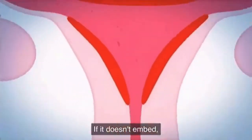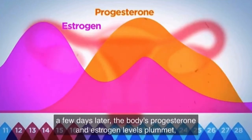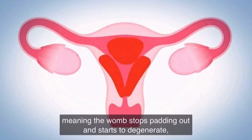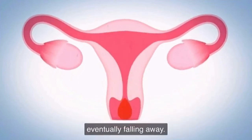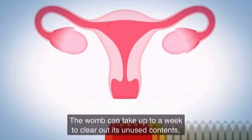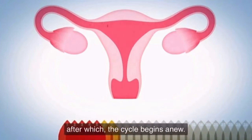If it doesn't embed, a few days later the body's progesterone and estrogen levels plummet, meaning the womb stops padding out and starts to degenerate, eventually falling away. Blood and tissue leave the body, forming the period. The womb can take up to a week to clear out its unused contents, after which the cycle begins anew.